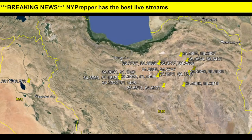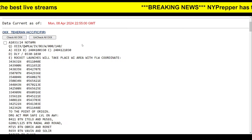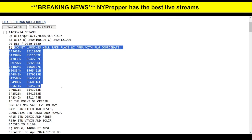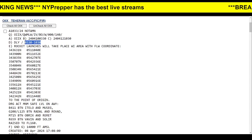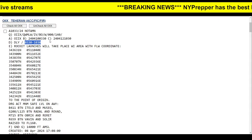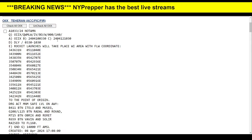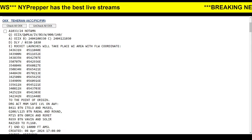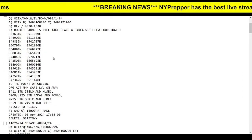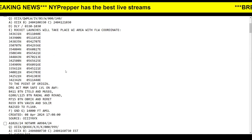With Iran, this NOTAM here, saying that rocket launches are going to take place in this area daily from 0330 to 1030. So they're expecting this to happen in the morning, it looks like. I think that's local time. I don't see why they would put U.S. time. I'm guessing that's Iranian time, so it looks like Iran is going to launch these strikes in the morning, which would be nighttime over here, I believe.